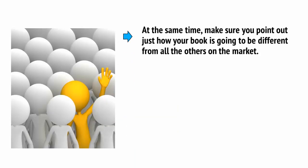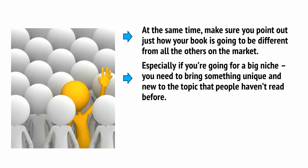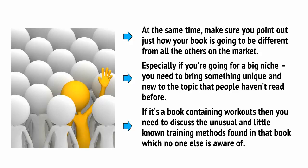At the same time, make sure you point out just how your book is going to be different from all the others on the market. Especially if you're going for a big niche, you need to bring something unique and new to the topic that people haven't read before. If it's a book containing workouts, then you need to discuss the unusual and little known training methods found in that book that no one is aware of.